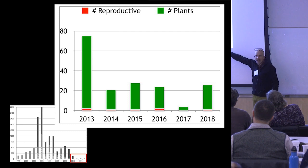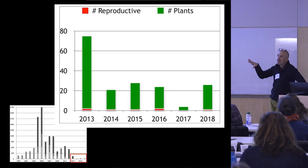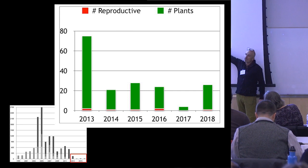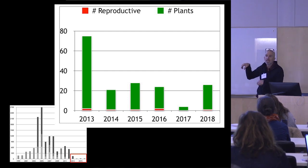Our take on these data is that there are so few individuals. Usually when they record an individual as reproductive now, it's just starting to have buds. So the hypothesis and the hope is that we are just working through the seed bank now. We're waiting for everything that's in the seed bank to come out. Hopefully we're not putting anything new into the seed bank. Interestingly, 4 individuals in 2017, they were all in 4 different patches. We know the areas where it could be now.